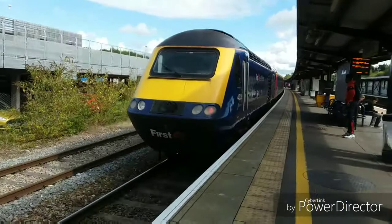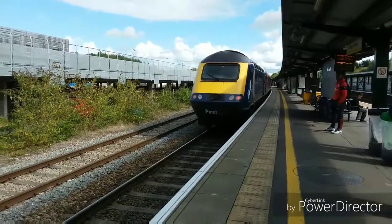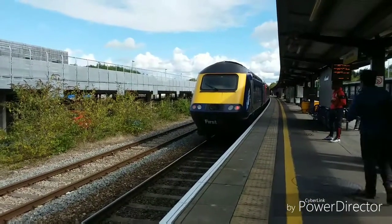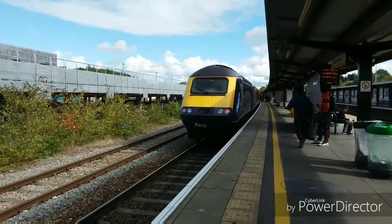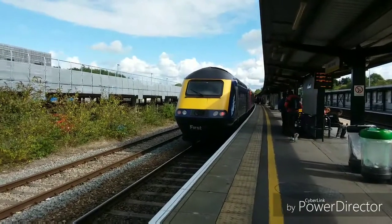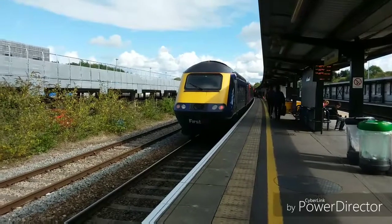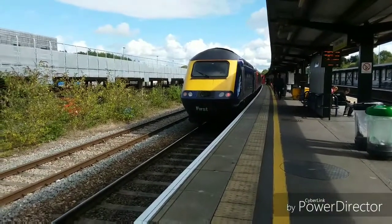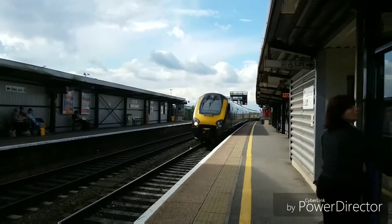The next train is 43139, Driver Stan Martin nameplate, service from Penzance. And that would be leading the service out as it heads to Paddington, going round Bath Spa, Chippenham, Swindon, skipping Reading due to engineering works, and going straight to London Paddington. Coming in now on platform 3.